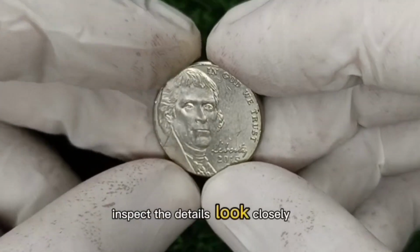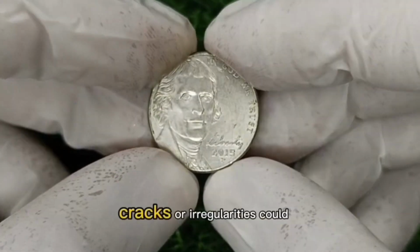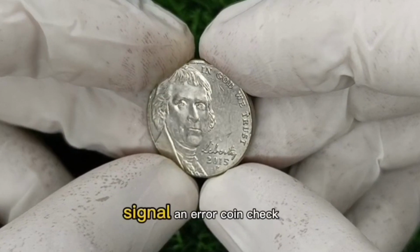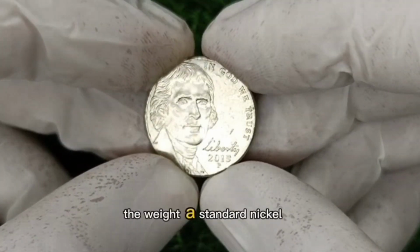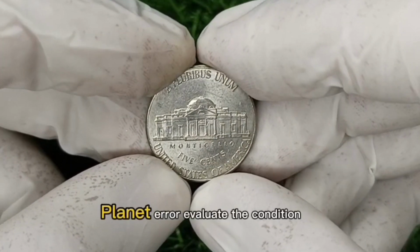Inspect the details. Look closely at the date, mint mark, and inscriptions. Any doubling, cracks, or irregularities could signal an error. Check the weight. A standard nickel weighs 5 g. Deviations could indicate a rare planchet error.